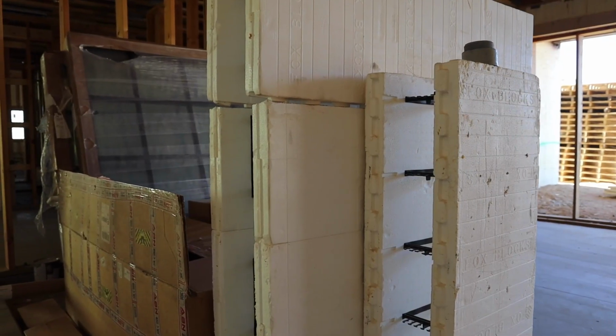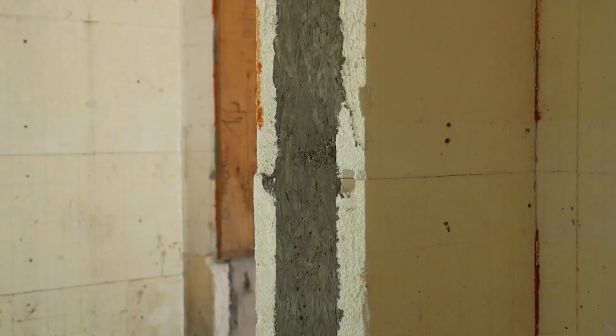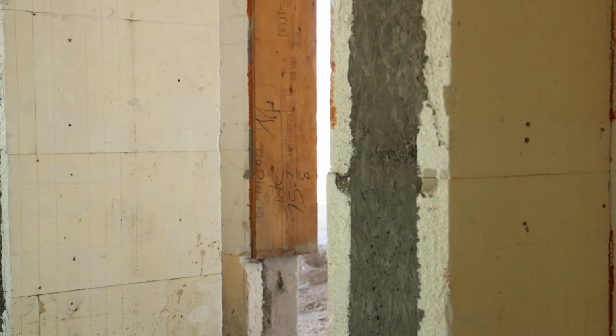So ICF is the concrete foam. So we install those Lego blocks, the foam, which we learned about. So ICF, which is insulated concrete form. So we're gonna put those forms up. You fill with concrete, and now you have a solid concrete wall, 8 to 12 inches thick, depending on the thickness and the structural integrity and so forth.